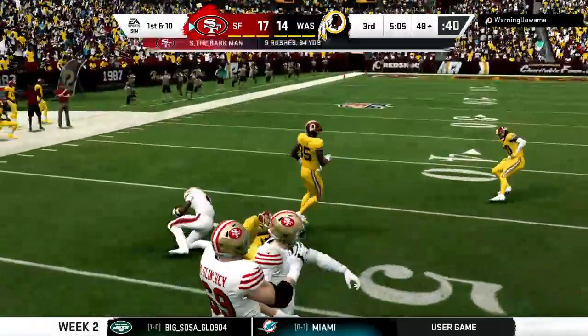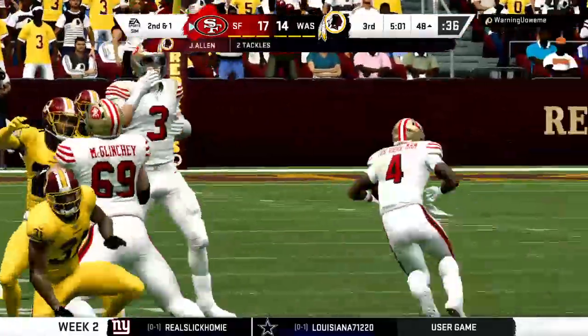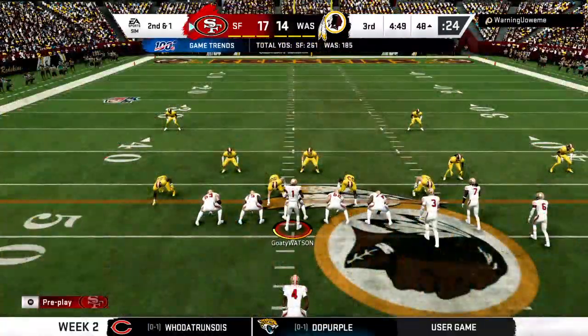They don't want that to happen again. And you would have thought they would have been ready the last time. That's what you work on all the time. Make sure that no one gets behind you. That's the cardinal sin of defense, giving up the long pass. They did. Let's see how they adjust.